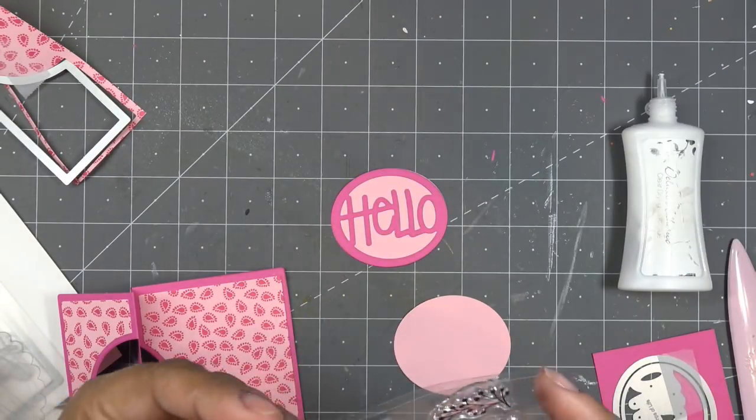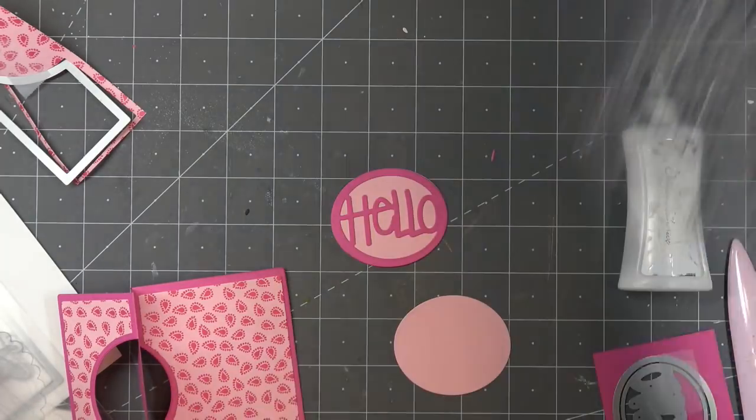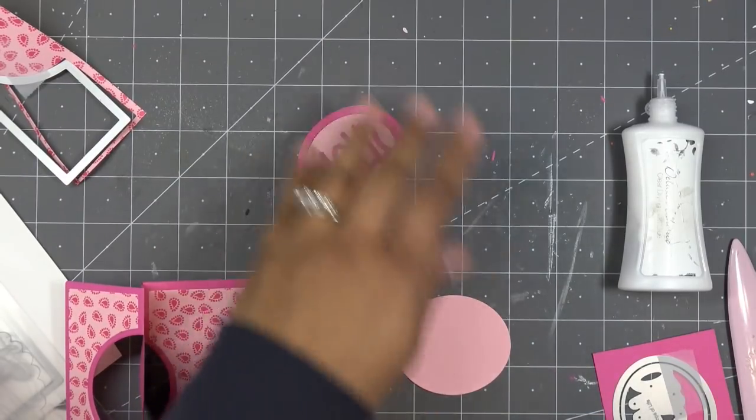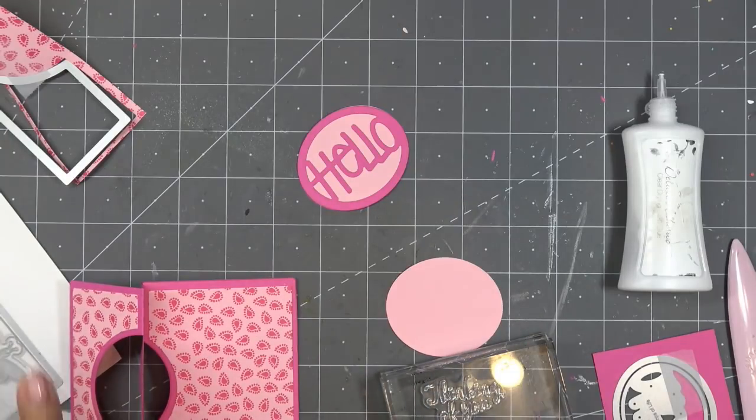And what I'm going to do is find a fuchsia color ink. I believe that set is still available. So like I said, I'll have the links to obviously whatever I got here. But let's see here. No.